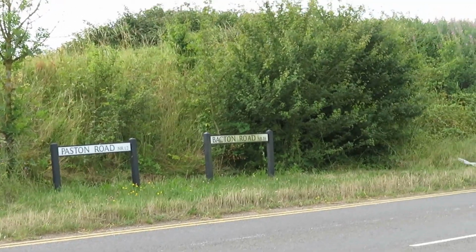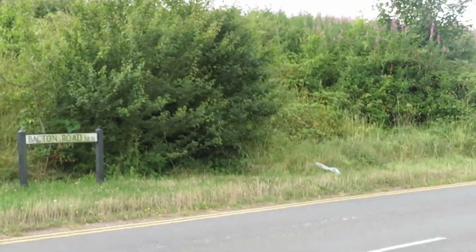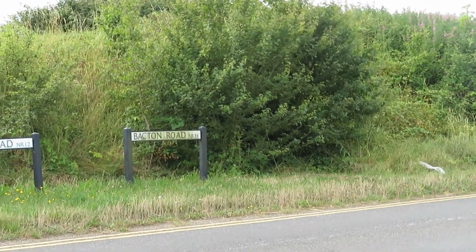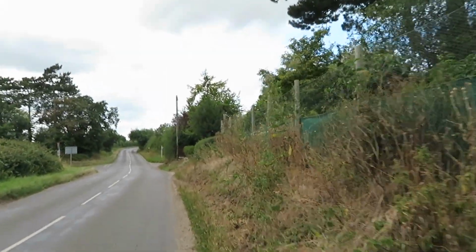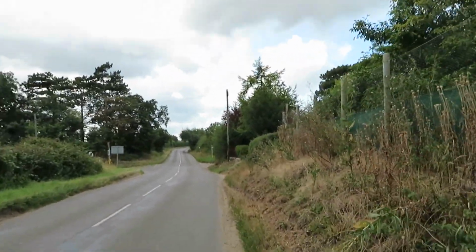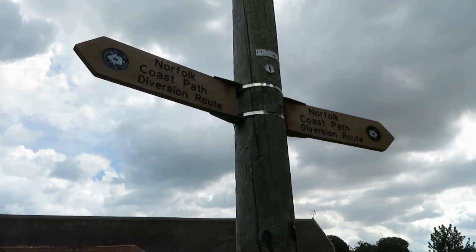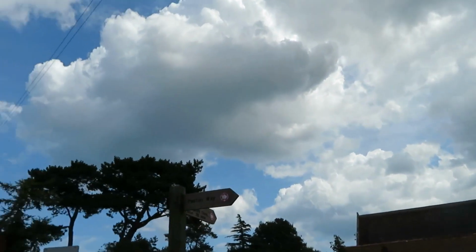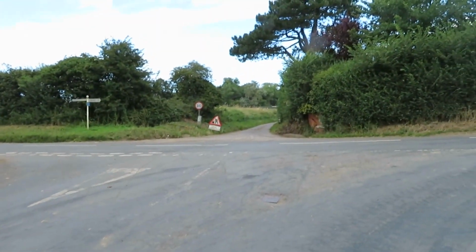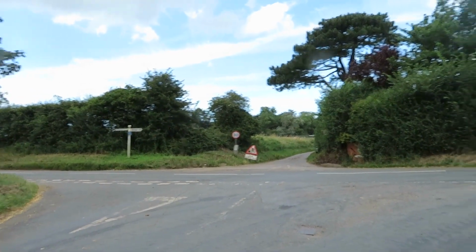So this is where Paston Road in Bacton, NR12, changes to Bacton Road in Paston, NR28. The road I'm taking winds its way through Paston. Rather narrow there, a bit dangerous on the corners. So this is where the Norfolk Coast Path diversion route comes in, and not what I said before, but it is directing us down the road there, so we ought to be able to pick up something there. It says Mundesley 1.5 on that signpost.